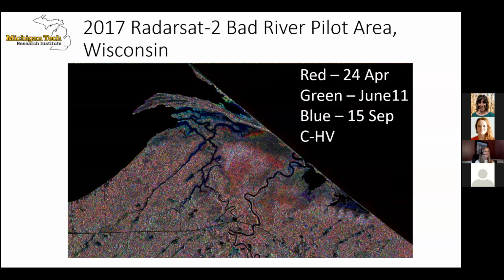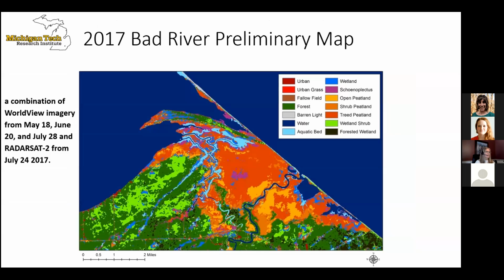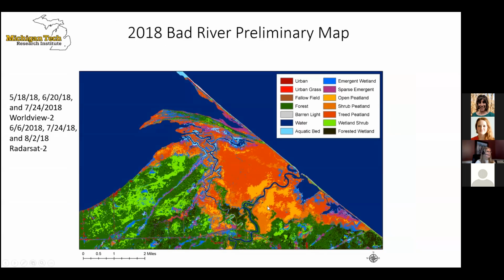So using these together with WorldView imagery, we've produced a map from 2017. What's labeled here as Schoenoplectus in the center is probably just a really wet area of the fen. We haven't been here to check it out, but if anyone has knowledge of this area, we'd be happy to hear about it. We're hoping this summer to get there. Then we made a similar map from the 2018 data set, but again, haven't been there for either of these.